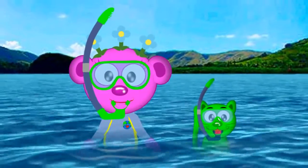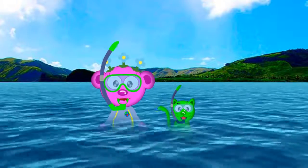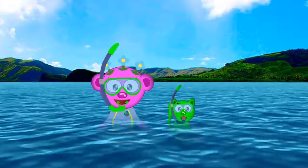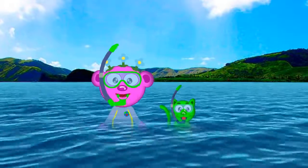Come on, Lynx. Let's show them how to do some snorkeling. Meow, meow. Be sure to keep the top of the snorkel out of the water so you can breathe the air above. But if you do get water in your snorkel, just blow the water out of the top really hard, like this.